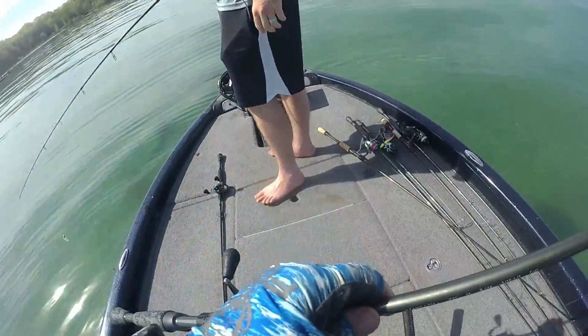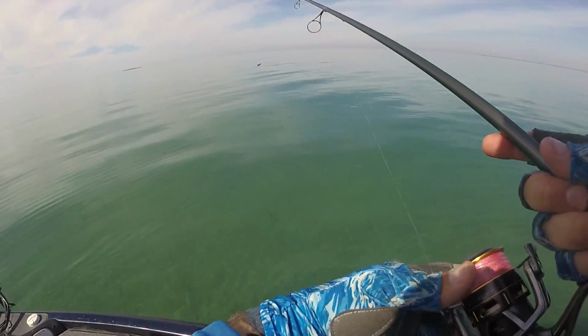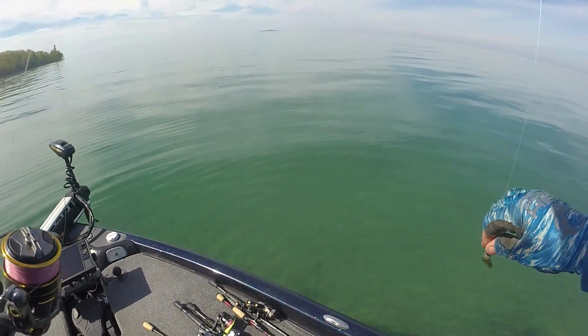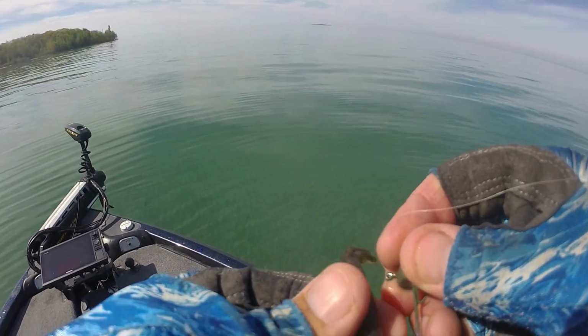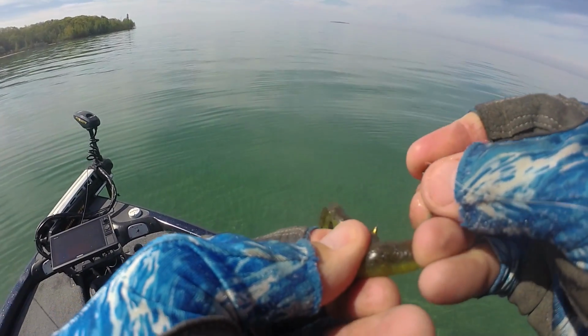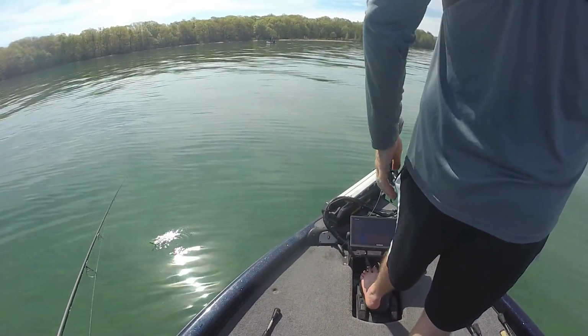I glided it through, let it hit bottom, and she already spun on it once. Yeah. And then what I did is I basically just hopped it. Yeah. Never hit bottom again. I was wondering why it felt so light. Well, when you lose contact, you just need to swing. Hooks at the furry. Did you guys almost lose a rod to a fish?